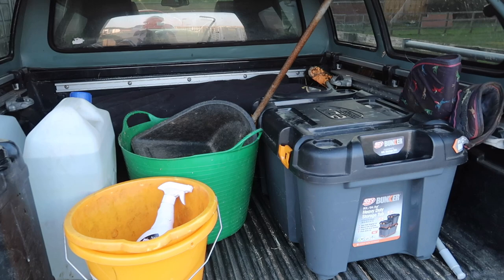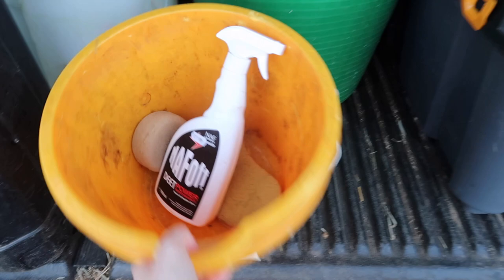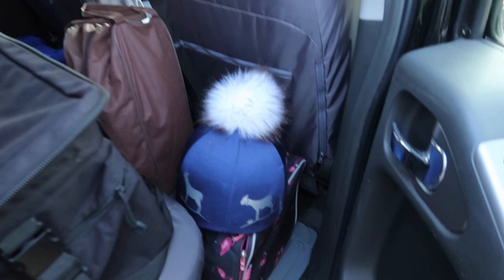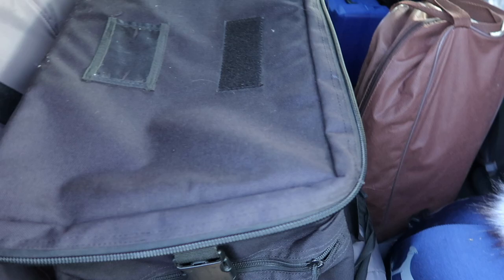Okay, the back of the truck is packed. At the back there in that black bag is hay, a bale of hay, three things of water, washing off stuff, poo picker, and then my box, which I've already showed you. And then I have also put in the side of here, I've got my Sam Shield hat, my cross country hat, boots, and then my back protectors there. This bag I'm taking home, and I'm going to put all my competition stuff in it, and then I'll put it back in the car tomorrow.